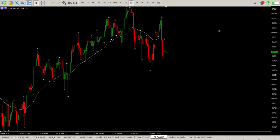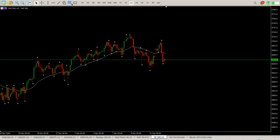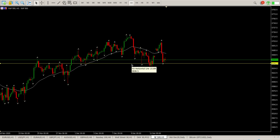If we start moving down to the 3 hour, I'm not really convinced, to be honest. So let me just get some structure here. So that's the area of structure at the moment, which is 3646. You can see this is the previous low of Friday, and at the moment, on the daily we have formed a higher low. So kind of something like that.